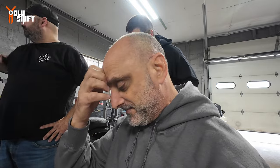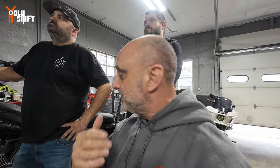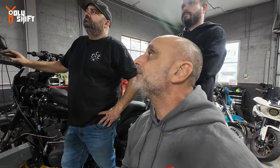The point we're trying to make over here is the tune that you have on the bike after you make a change is okay. It's going to work. It's not going to hurt the bike immediately. But if you custom tune it, if you have it dyno tuned, you're going to get your performance back to where it should be in terms of air to fuel ratio. The longevity of the engine is going to be good. And if it's actually an upgrade that enhances performance, you're going to be gaining more power, more torque.